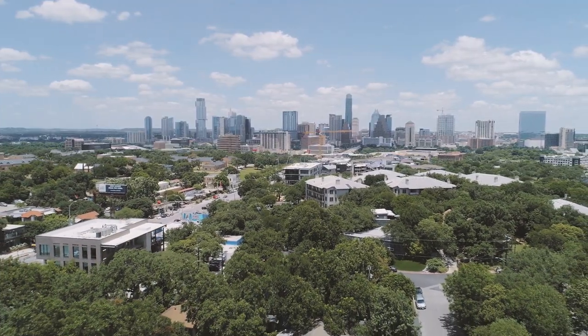The South Austin market is very convenient to the downtown area, and so tenants like to be down there if they've got business downtown, if they like access to downtown. It's also accessible to our western suburbs. It doesn't quite have the congestion that the north has.